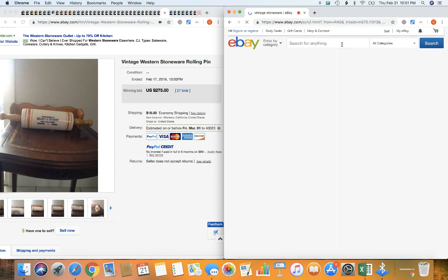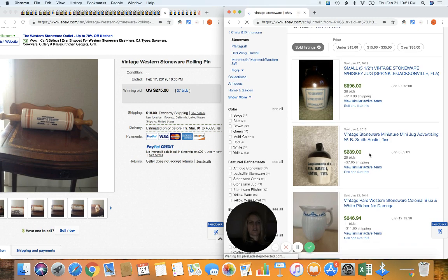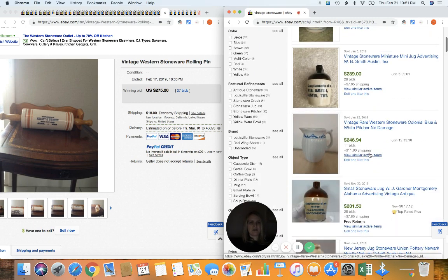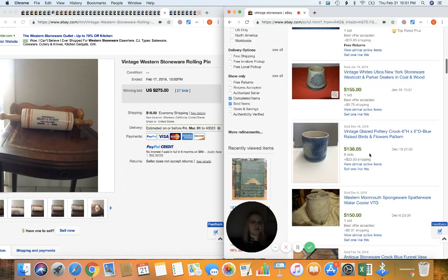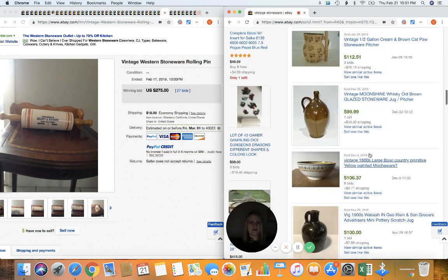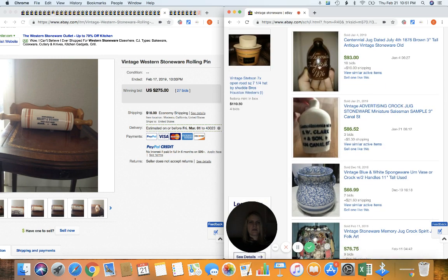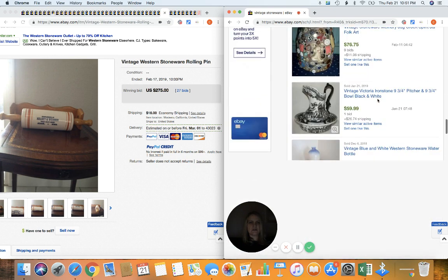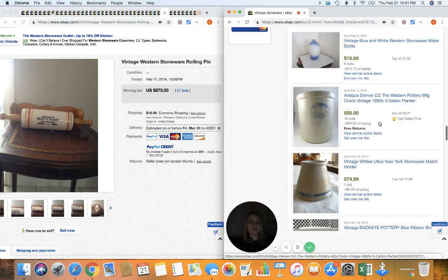Yeah, okay, so the jugs, the stoneware jugs, some of those are big money. I think a lot of us know about that already, and some of them are not big money. So again, definitely do your research. Look how cute that is, $93. Oh my gosh, how cute is that? Memory jug. So cute, so cute.